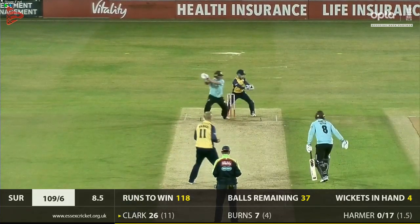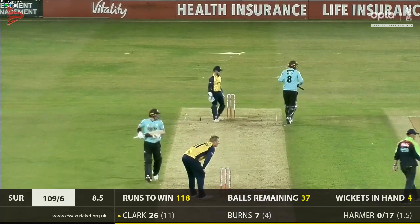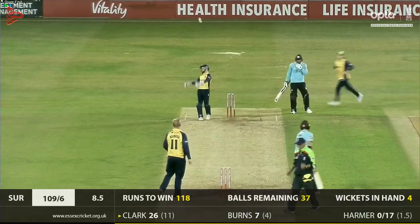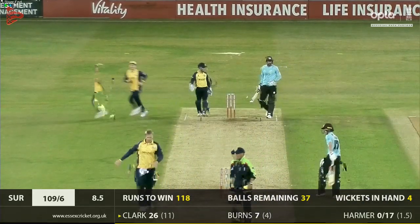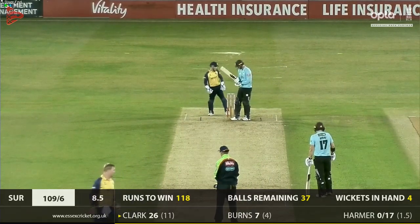Harmer bowls. That's cut away through the offside this time. Point fields in front of the pavilion, and a single to Burns. 108 for 6. It shouldn't matter too much. I suppose Burns will probably rotate strike, giving it to Clark is the best hope, but the asking rate's gone above 19 now.